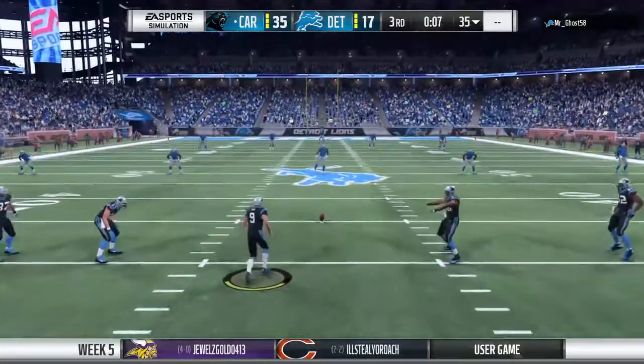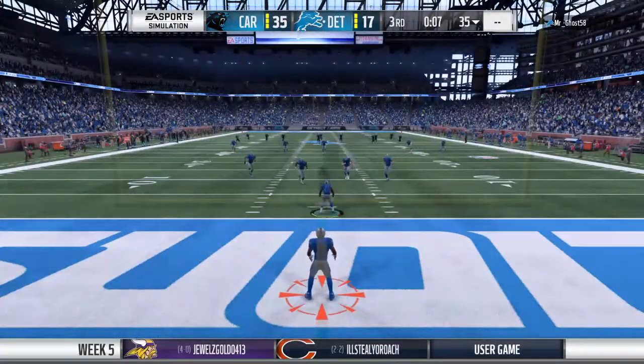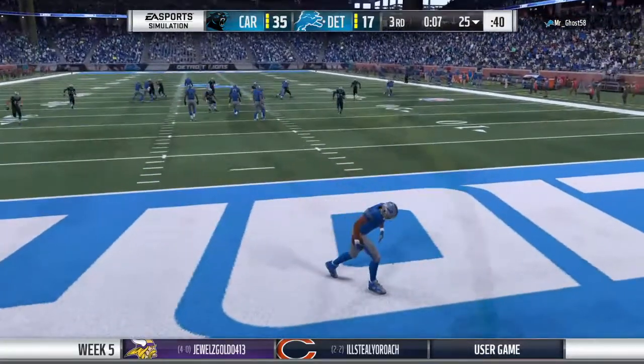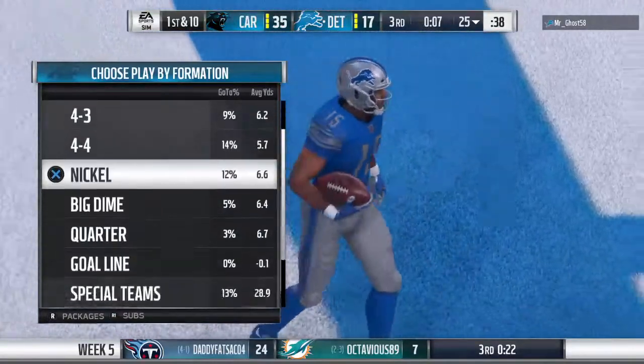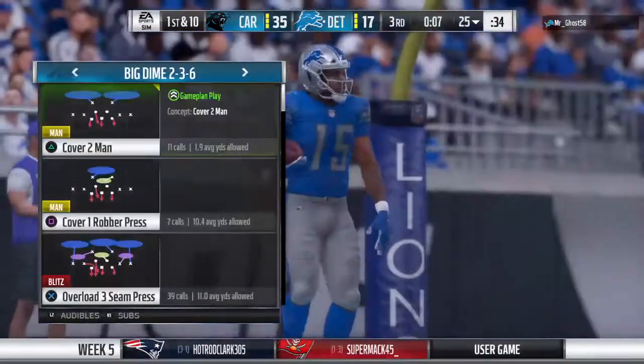Gano out to kick this one away. This is taken about 7 yards deep. And they'll put up the stop sign there as his guys will get it at the 25. So the Lions offense ready to go back out onto the field.